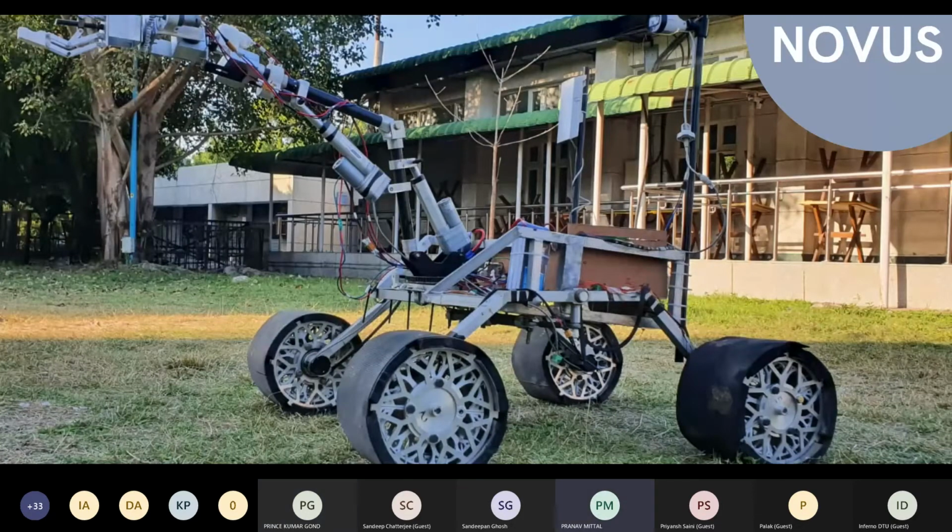What type of motors do you use in the wheels? For the wheels, we use DC motors which have very high torque. The torque is 32 Newton meters. It is a 24 volt motor with a 30 ampere current rating. Basically, it is a DC motor, and the name of the motor is Rhino motor. Did you say Rhino motor? Yes. Okay. Thank you.